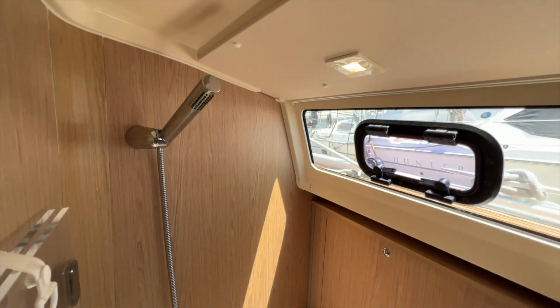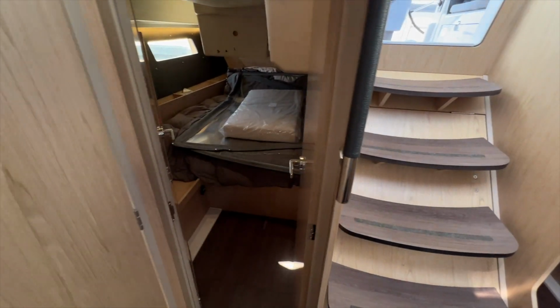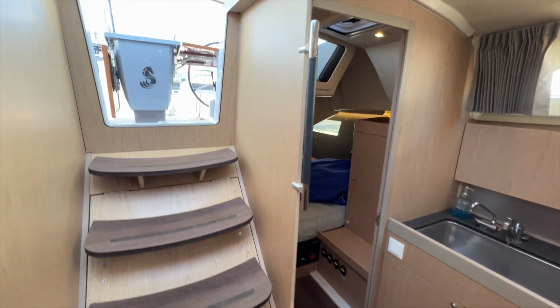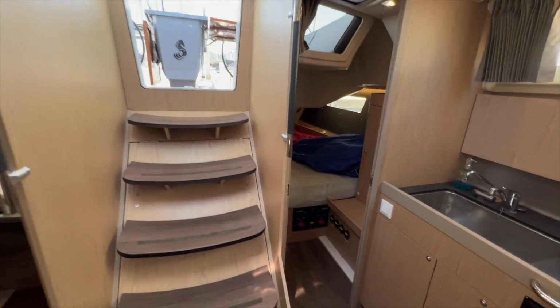Comfortable guest cabin that goes into the head, which has a nice large separate shower here. Electric Jabsco head. And then there's some extra canvas back there, so you have like an enclosure type of panels in the cockpit to really enclose that, make that another space.